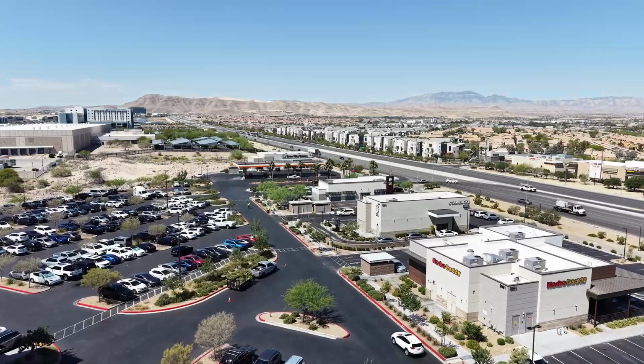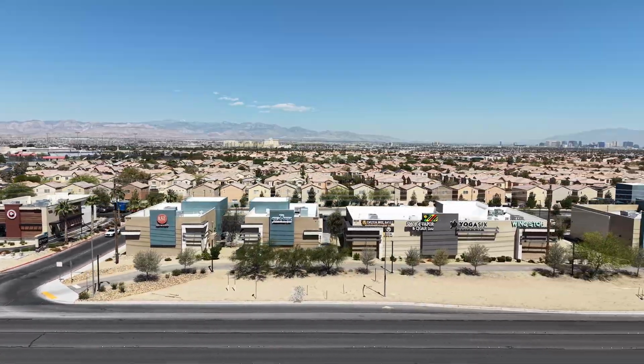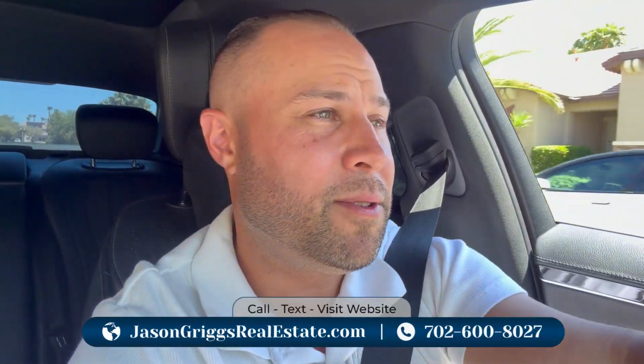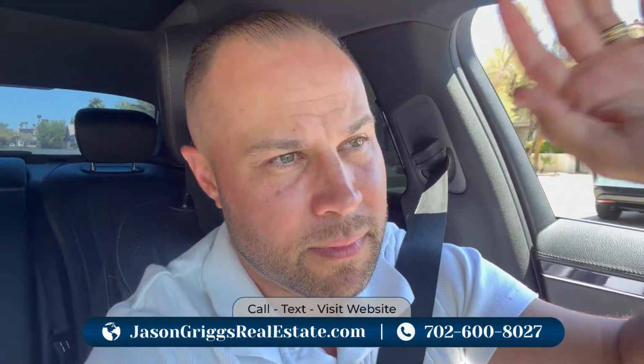Now, if you wanted to go to Henderson, you would take Maryland right up, and you would go right to St. Rose Parkway. And that's where they're building the Henderson West Fieldhouse, Chicken N Pickle. They have so many stores and restaurants being built on St. Rose Parkway. And you would take that right into Henderson. And if you wanted to go to deeper Henderson, you would just continue on the 215 to the 215 East and head into the deeper part of Henderson towards Lake Las Vegas. So one of the most underrated parts of this community is just the location of it.